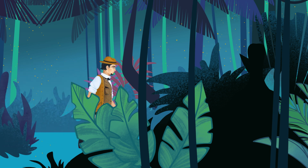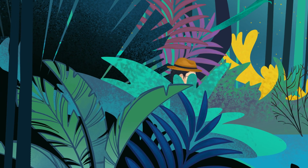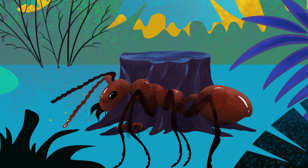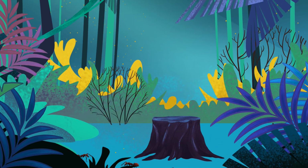You head back into the rainforest and find a spot to rest. Wait, there are giant ants everywhere! They're the biggest ants in the world and can produce one of the most painful stings out there, even comparable to a wasp's sting. You immediately get up and find another place to rest.